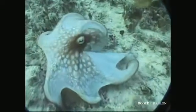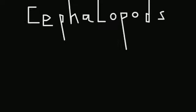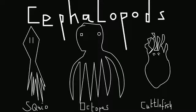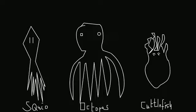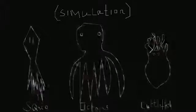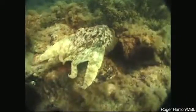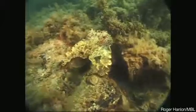And that's because Hanlon is trying to understand just how camouflage works in cephalopods. Yes, cephalopods: squid, octopus, and cuttlefish. They are masters of optical illusion. They are the animals best known to go anywhere in camouflage. No animal comes even close to the speed and diversity of appearances of this animal. And they have a few tricks at their disposal.